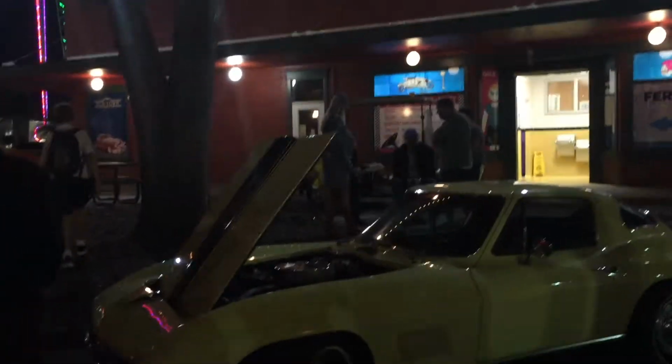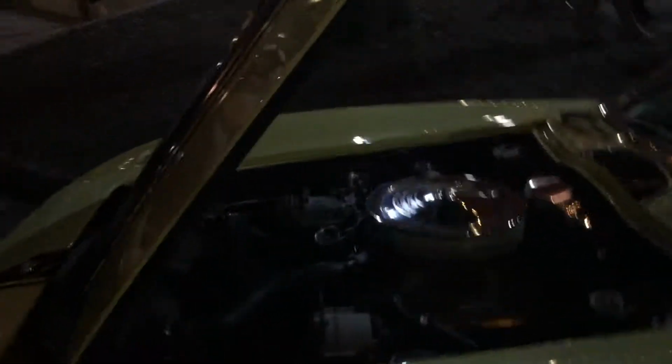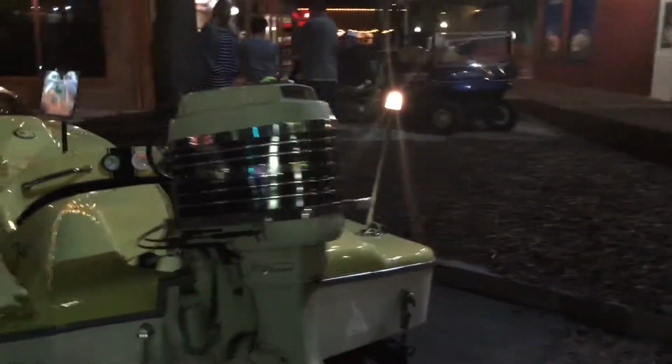I think we're now down to the final car, which is a nice Corvette. Oh, that's stunning. And it seems it's got its own matching boat as well. So anyway, here we go.